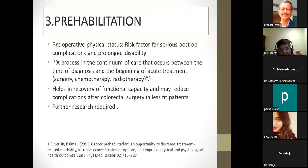Coming to the third point, rehabilitation. So the preoperative physical status poses as a risk factor for serious post-operative complications and prolonged disability. So what is rehabilitation? It is a process in the continuum of care that occurs between the time of diagnosis and the beginning of acute treatment.